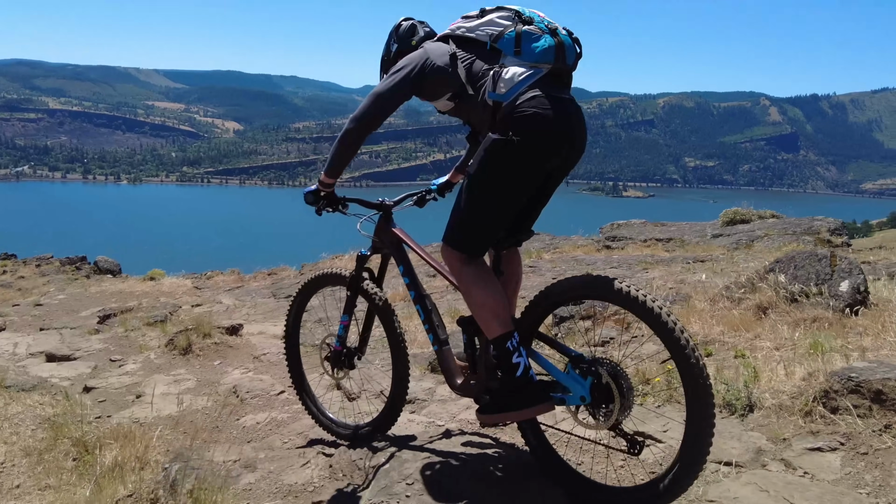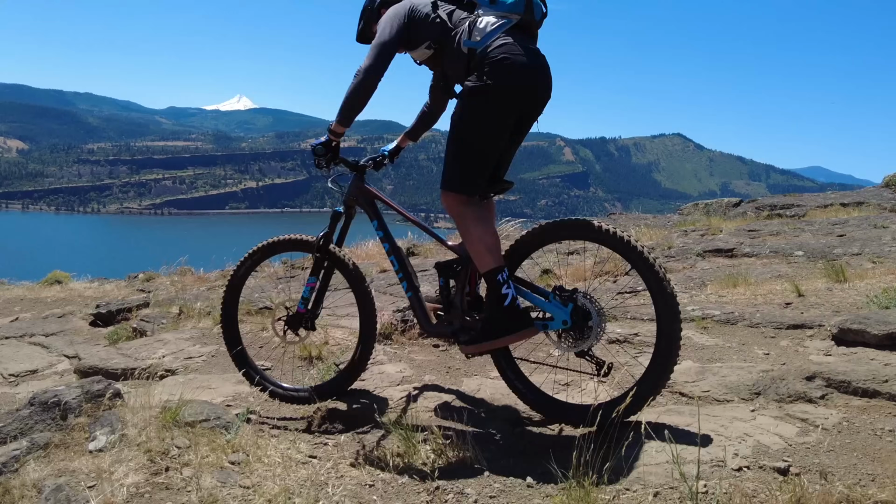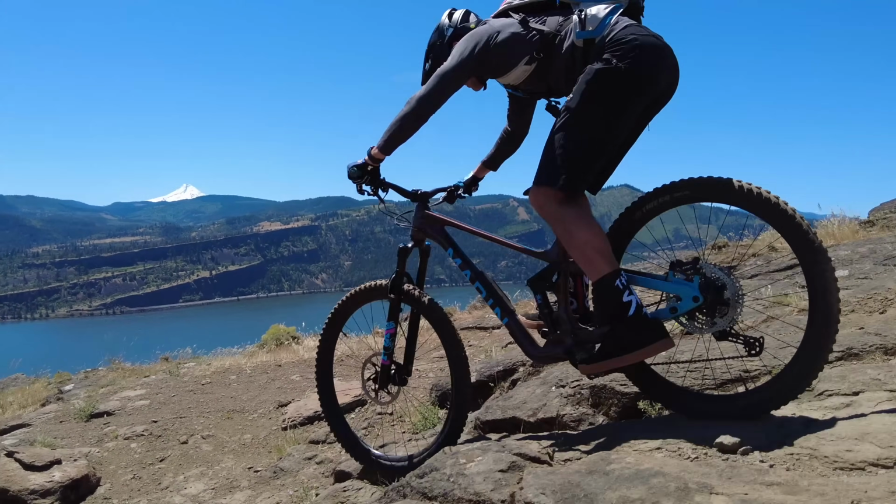You could practice this anywhere on the trail, but on today's ride, I chose one of the more difficult spots to demonstrate this skill. If you find a spot with technical features like this, it's even more challenging, but even more fun too.